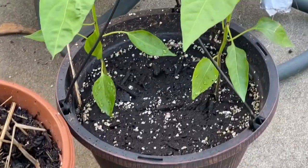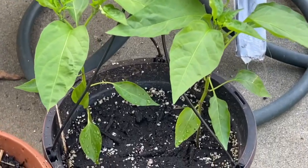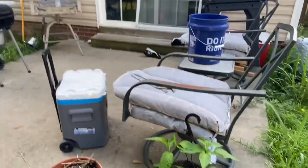Now, these peppers, these are my babies. Oh my God, they are growing. They are growing. Can you see that? Oh my gosh, they are growing.